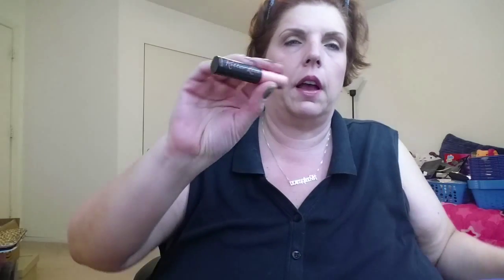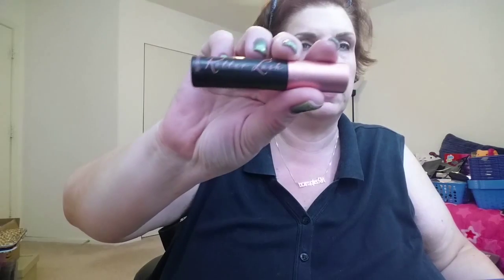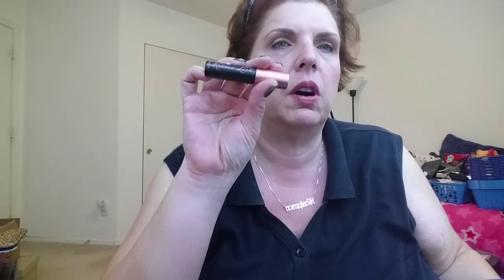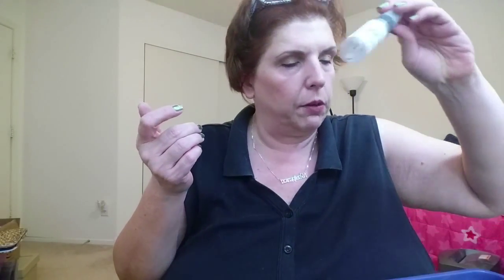And finally, I have a sample of Benefit Roller Lash, and sometimes these little samples just are not that great. So this was not that great. Of course, I leave in here my ever-present brush cleaner when I clean my brushes. So that is everything, primarily what I used in my makeup basket this week.